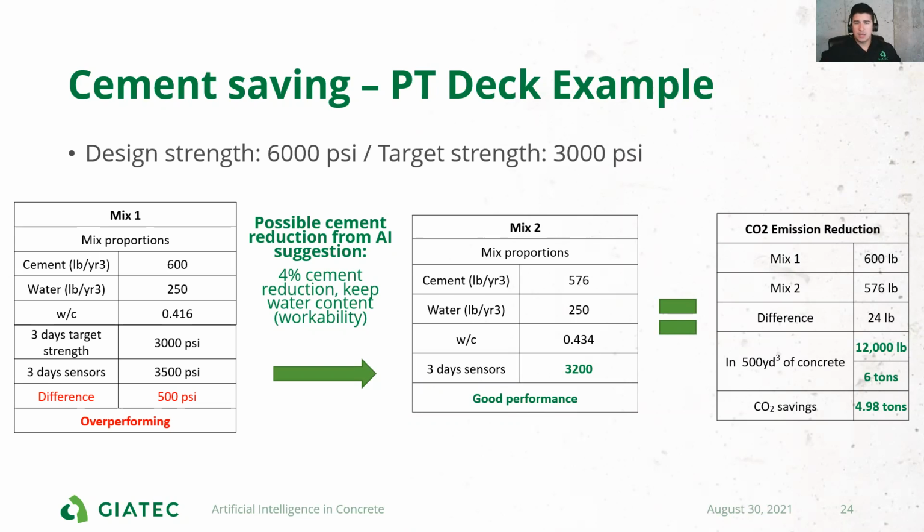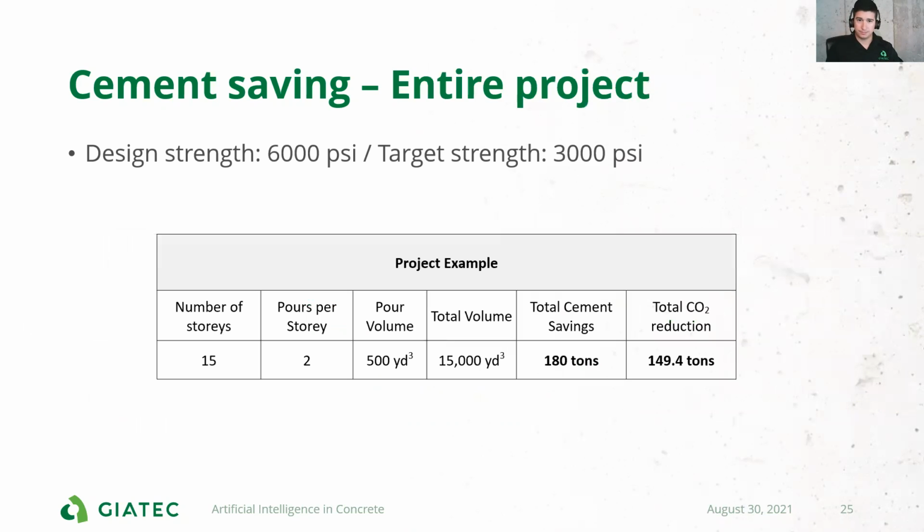Why is that? Because the average CO2 emissions in a factory varies from 0.8 to 1.2 tons of CO2 emitted per ton of cement produced. So as an average, we're reducing 5 tons of CO2 emissions just using AI.